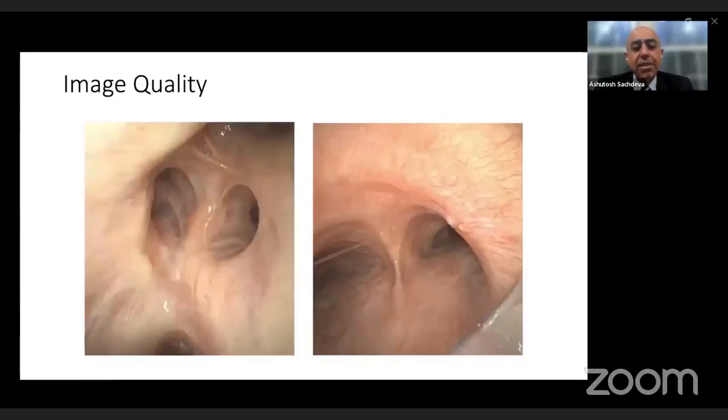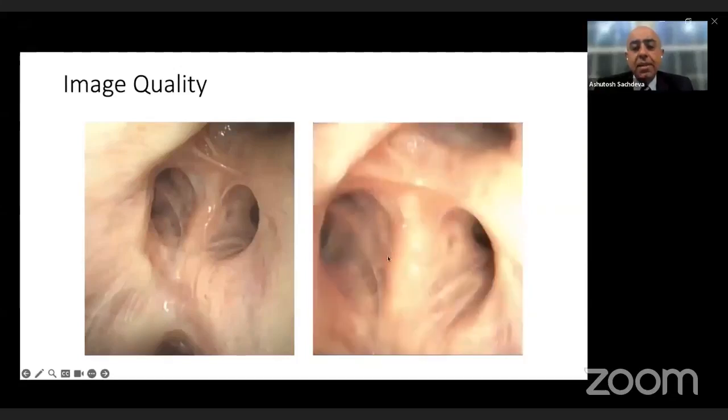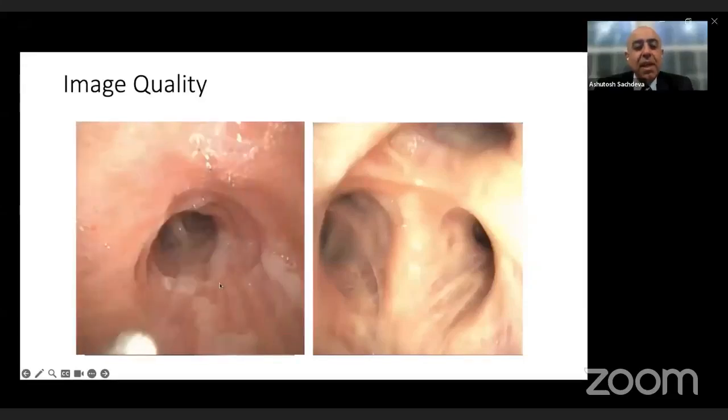Another example, same patient, you have a right upper lobe. This was an assessment for persistent air leak. That's the right upper lobe anterior segment, apical and posterior, B1, B2, B3. And on the right, this is the same patient, similar image. On the left is from a single-use bronchoscope. On the right, this is a reusable bronchoscope. Of course, I could have cleaned my lens a little bit using some suction.